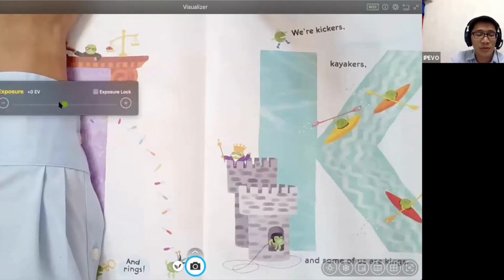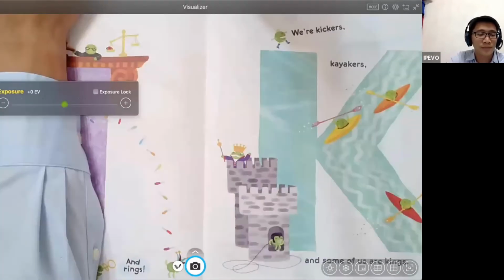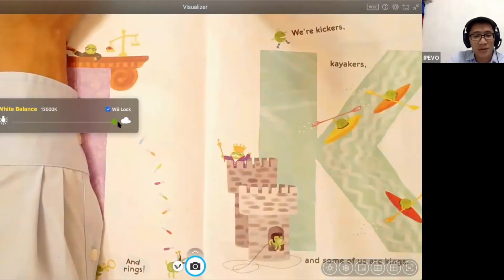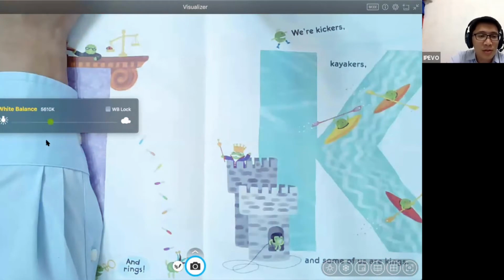And exposure, basically you're increasing the brightness of the image, or you could decrease it, okay? Very easy, very straightforward. White balance: the further to the right, the warmer it gets, the yellower it gets. The image becomes really yellow, as you can see. If you go to the left, the image becomes colder, so it becomes bluer, very, very blue, as you can see. So normally I wouldn't touch white balance. I'll just let it be and go with a natural color tone.